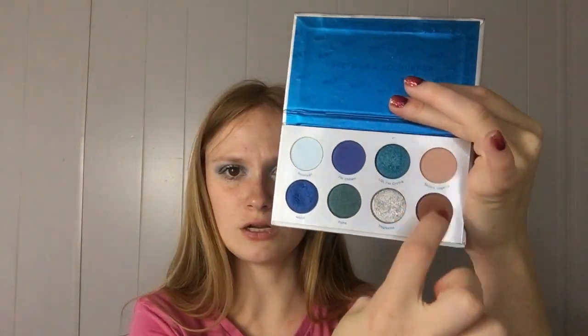I will never get rid of that palette, you guys, just because of that silver. Even if I hated every single shade in the palette, which I don't, I still wouldn't want to get rid of it because of that silver. That is just, oh, it makes me happy. And I do like how he included some neutrals.